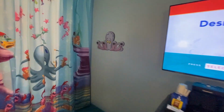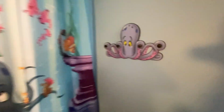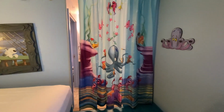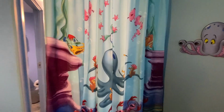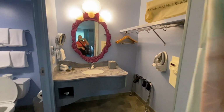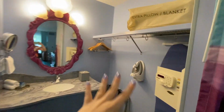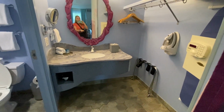The coat hook is actually an octopus, or not coat hook, but I guess just like hooks to hang things. And then to go into the bathroom area, there's this really cute little curtain, and it's got little Finding Nemo, oh my goodness, Little Mermaid characters. You pull that back and you come in, you've got your closet area, extra pillows and blankets, ironing board, iron, a stand for your suitcase.